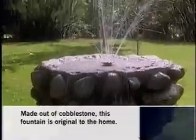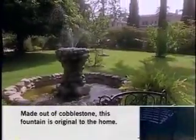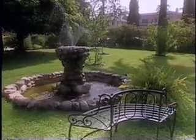An interesting feature is an original cobblestone fountain, which we just recently had restored with the original plumbing, and it actually works now. When we first walked into the house, it had been here so long and untouched. It kind of had a character of its own, and we were very careful not to want to change things and bring in new things unless it was absolutely necessary.